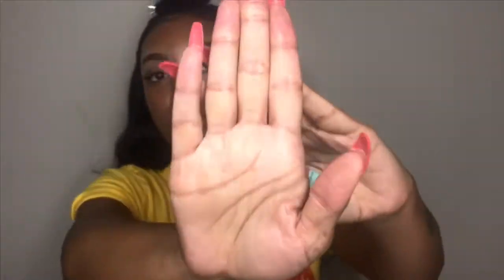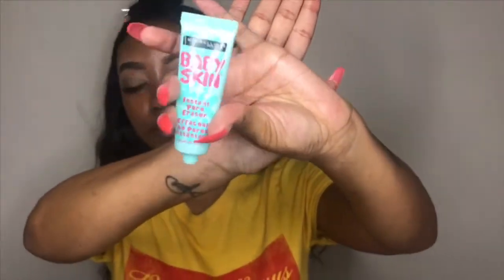All right, so for primer, I am using the Maybelline Baby Skin Primer, and I just kinda like to focus that underneath my eyes and my nose. I feel like underneath my eyes and stuff is where I have the most pores.